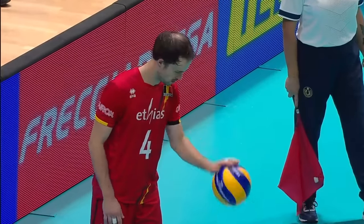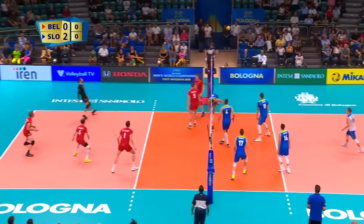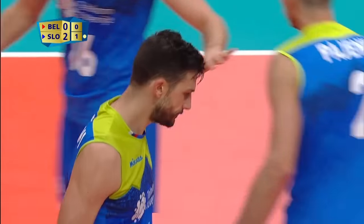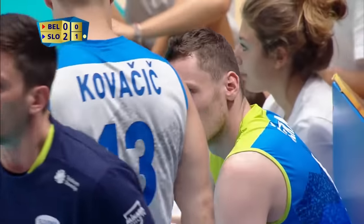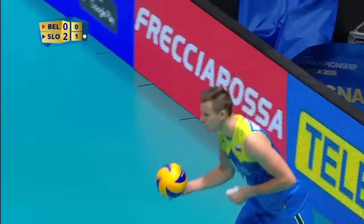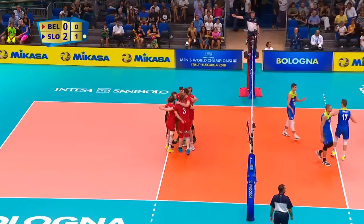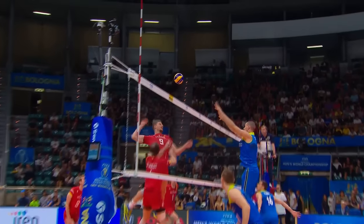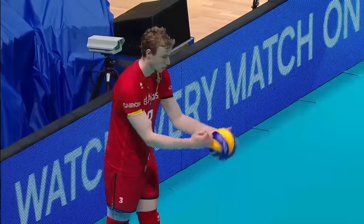Dolst serve for Belgium. An absolute belter by Gasparini. Lois Stewart getting that one straight in the chest. Dries, as reliable as ever, really. Big hitter for Belgium. The issue we're going to see for Belgium is when Dolst gets to the front row. Sanderu with the serve now.